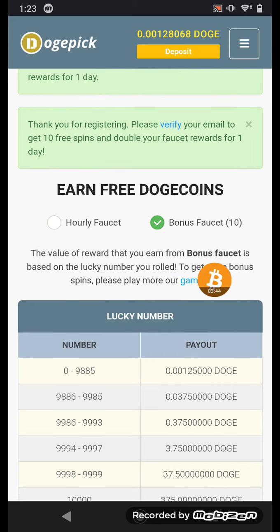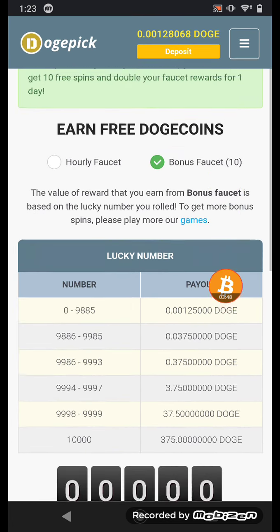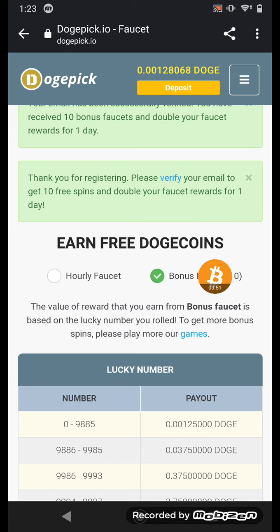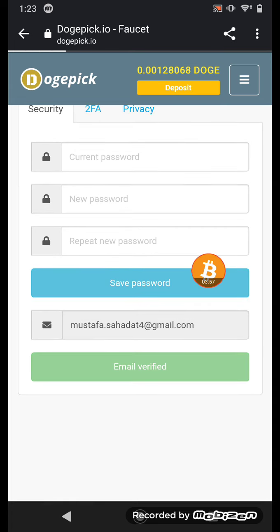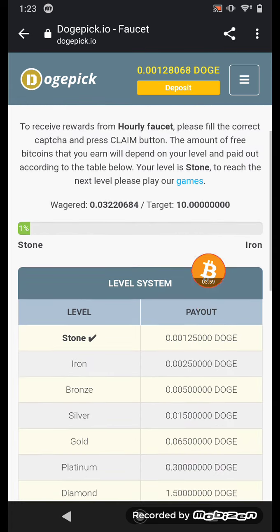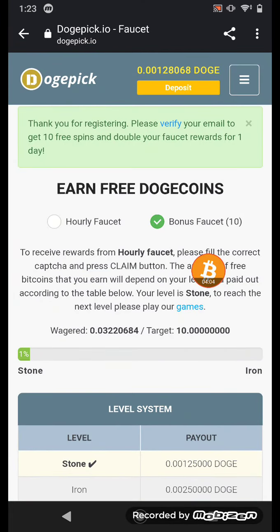You can see I came into the bonus, and I have another verification. Here I can double my faucet for 1 day. I just click verify again. If you want it, you can verify your email. If you don't want it right now, just claim the bonus. Click the bonus.